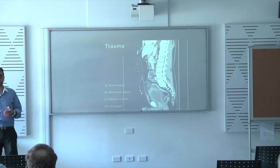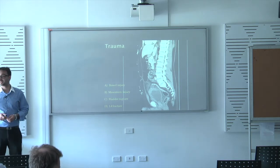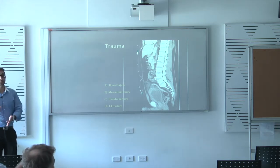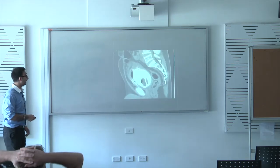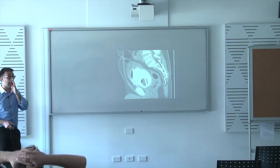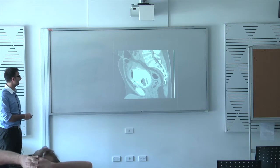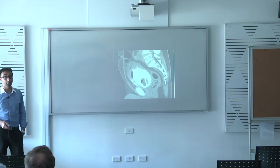Does anyone know what we could do next to further evaluate this? Or what you guys would do? What would you guys contrast? Yeah, a cystogram. So ideally, if it was safe to put a catheter in, you'd put a catheter in and get them back and do a cystogram. And we did that. You just inject contrast into the catheter and see where it goes, sort of like a fluoroscopic cystogram. And you can see there is contrast leaking out of the bladder, particularly anteriorly, and there's a few locules of gas in it. So this is in keeping with a bladder rupture.